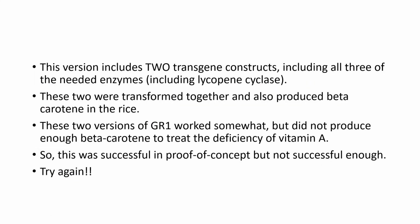So I think this is what I said. They were transformed together and they all did work. They worked somewhat, but not enough to really treat the vitamin deficiency. So this was a successful proof of concept but not successful enough to be sending it out to the farmers or even using in an adequate field test.